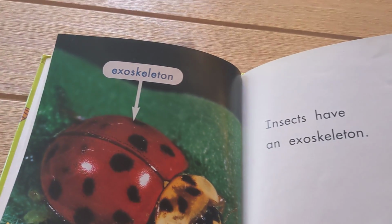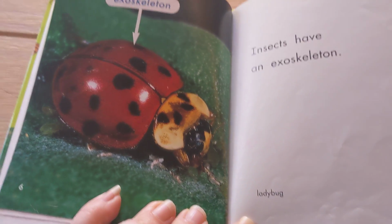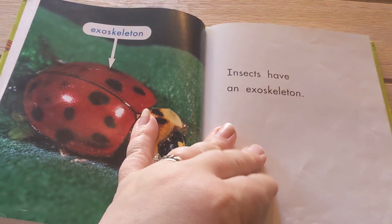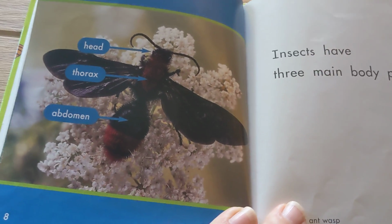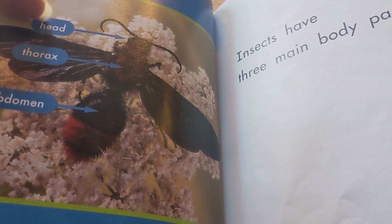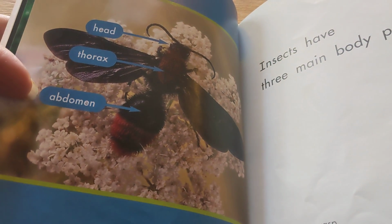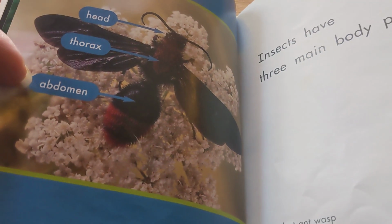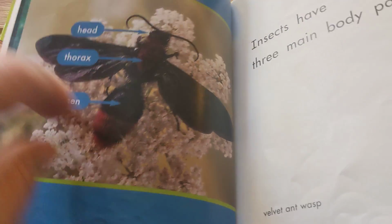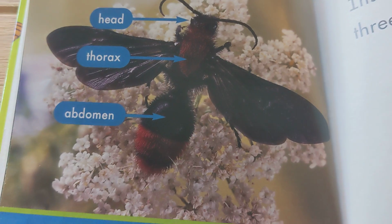Insects have an exoskeleton. That is a ladybug. Insects have three main body parts: head, thorax, and abdomen. That is a velvet ant wasp.